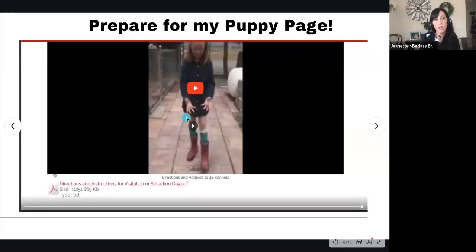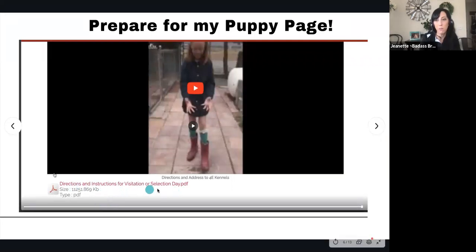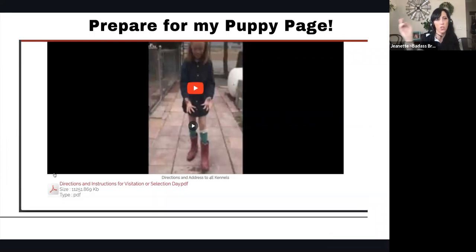If you have any questions about getting here, here's how you're going to enter. And there's our directions and instructions down here. I just don't put my address easily accessible because it's also my home. So it's down at the very bottom of that page. You can print it out. It has our address and instructions how to get here depending on where you're coming from.